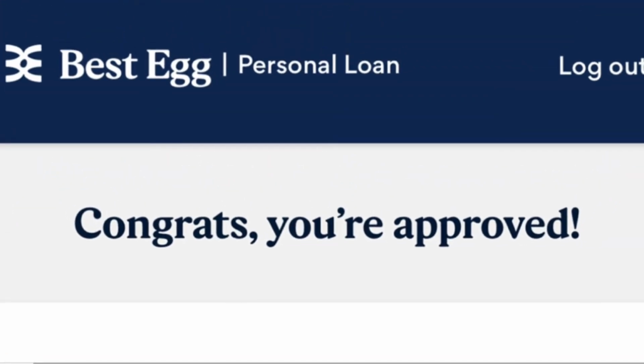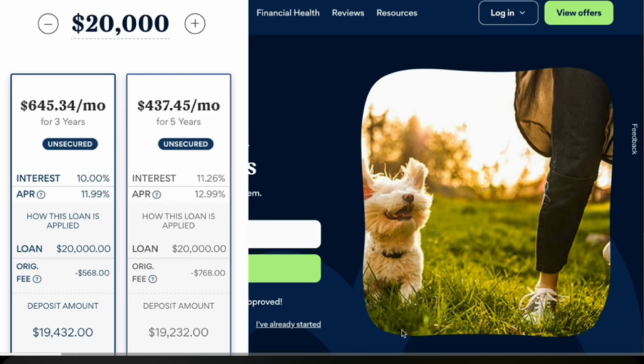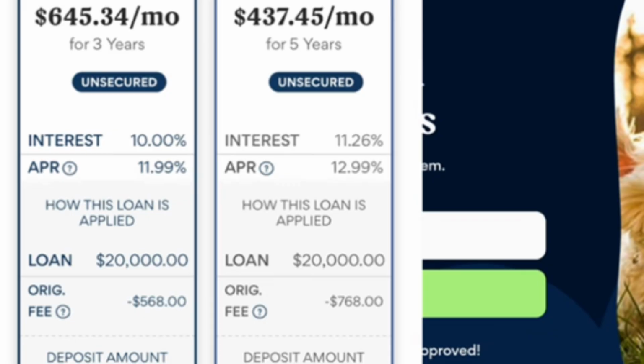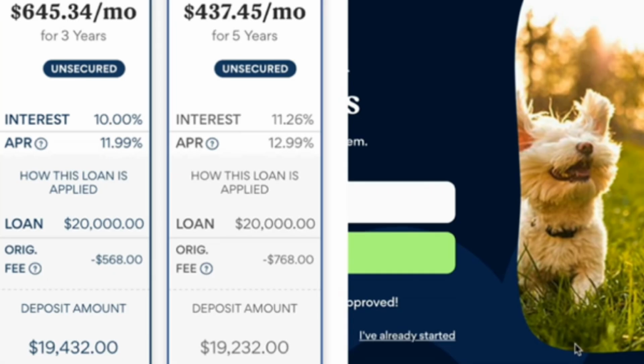I did get approved through this one, the first one that I'm going to be going over with you, and these are the terms, guys. So we have the 3 years for $645 a month with a 10% interest rate and 11.99% APR, loan $20,000, and the origination fee is negative $568, guys. So total deposit amount is $19,432.